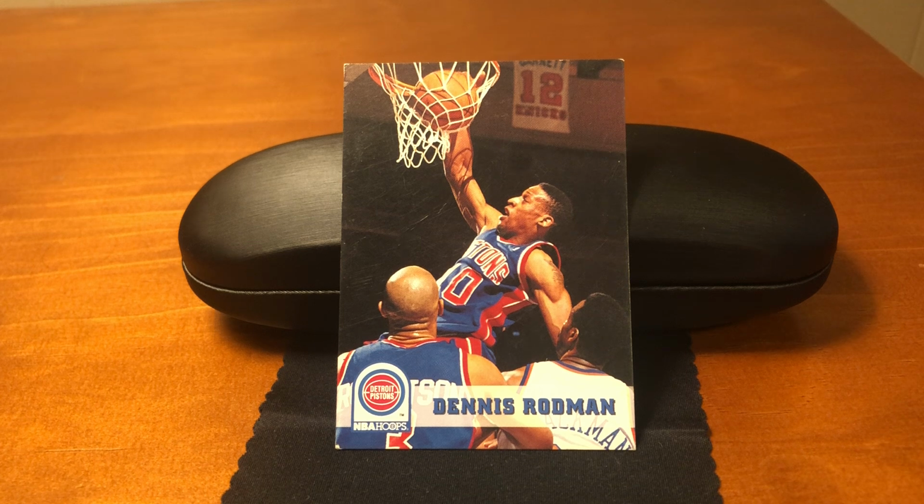So, in addition to the number of cards being in flux for 93-94 Hoops, the design was also in flux and changing. This is the first season with Hoops that we have a borderless full bleed photo on the front. So we had that basketball court key from 1989-90 and 90-91. Then we had a couple of seasons of a more conventional border. Now the border is gone entirely.